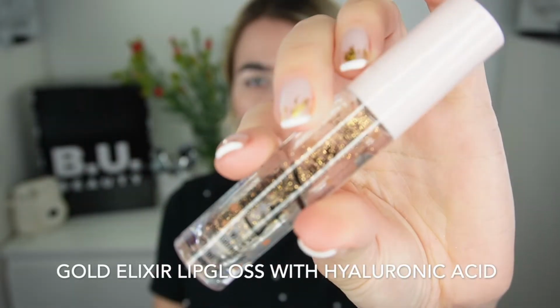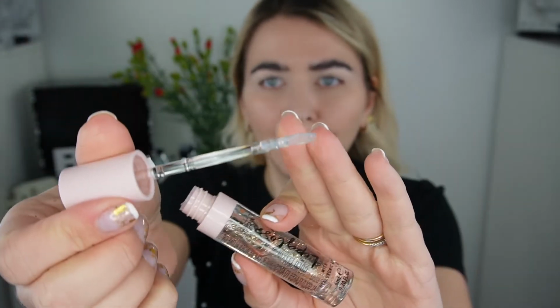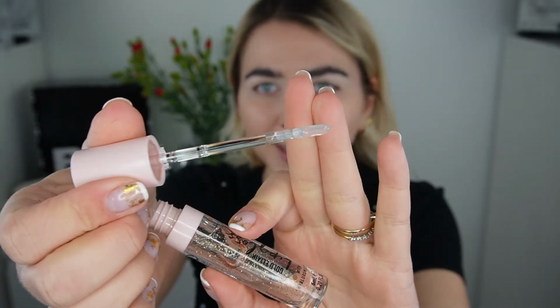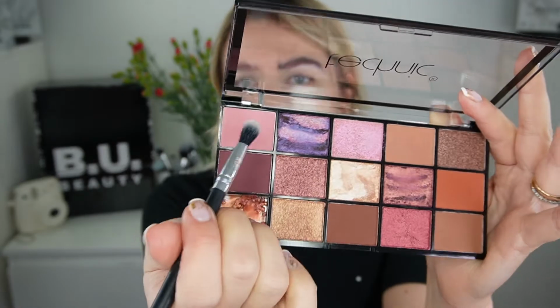You know what, before we start, let's hydrate the lips while we do the eyeshadow and so on. So I'm gonna use this Gold Elixir lip gloss for that. Look at this vent. Okay, what is this? It's like a silicone vent. I've never seen this before. Have you? Feels mega moisturizing.